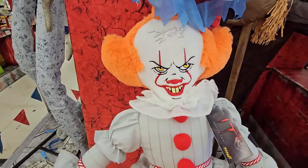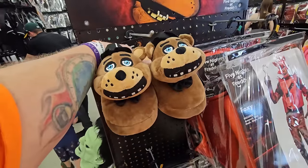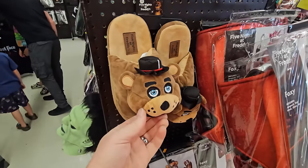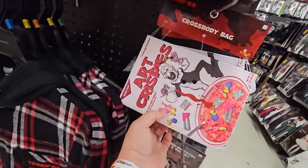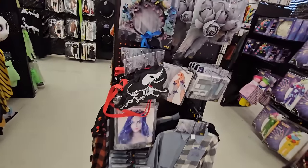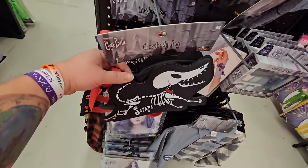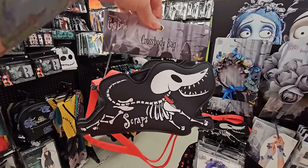$37.99 for Pennywise the Clown plush. Ooh, look at this. We also have the Five Nights at Freddy's slippers here. I don't know if I've seen those before. Hello, Freddy. This store has the Art Krispies crossbody bags as well. And look at this. Have I seen this one before from the Corpse Bride? Oh my gosh, I almost called it the Cross Bride. That one is pretty cool too.